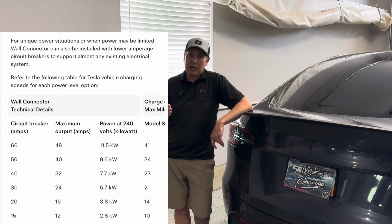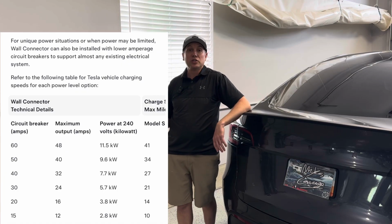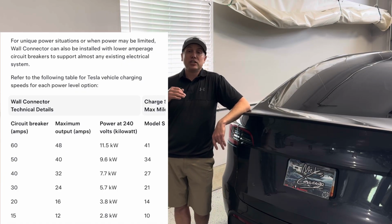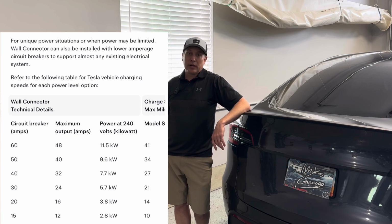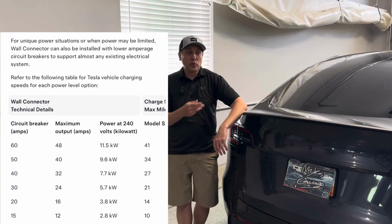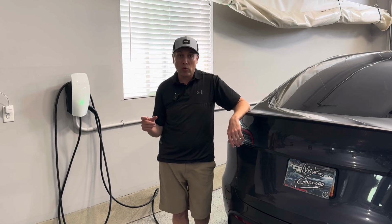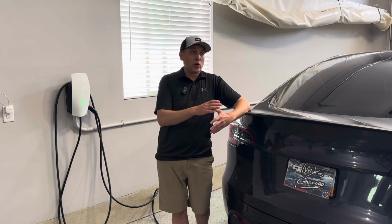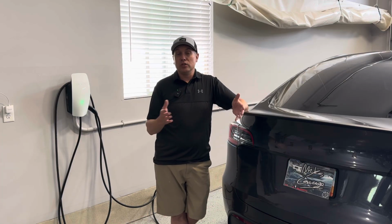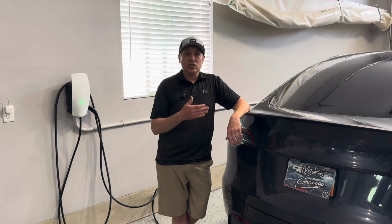So you could do a 15 amp, a 20, a 30, a 40 or 50, or a 60 amp breaker with this. So whatever is going to be flexible for your situation. So you could tell the electrician, hey, just wire this with a 30 amp breaker with a 10 gauge wire, and that would give you almost, with a Model Y or 3, almost 22 miles of range per hour that you're plugged in. So over the course of 10 hours, that's over 200 miles that you could get back into the battery. That's plenty probably for your daily needs and use for the car.